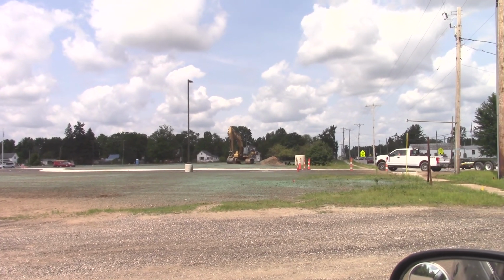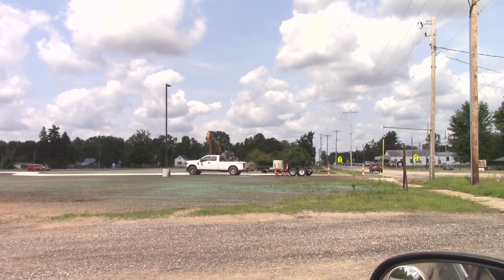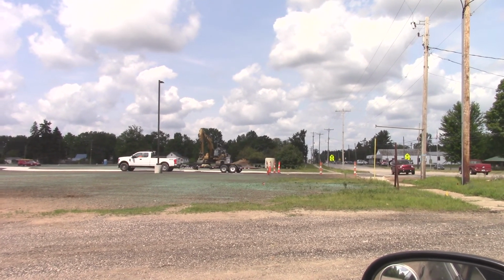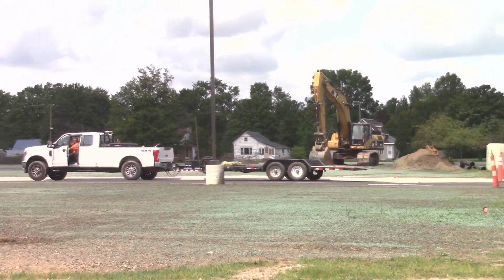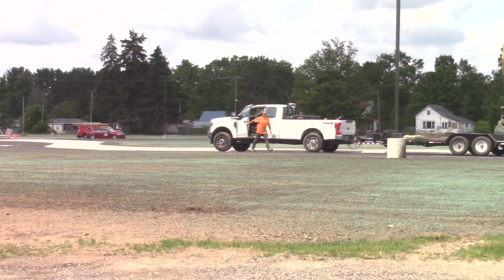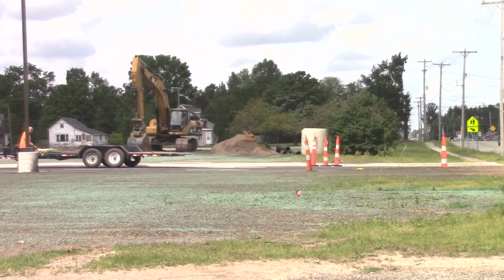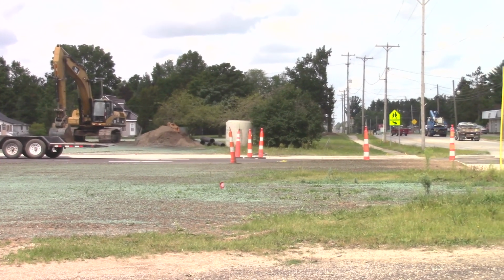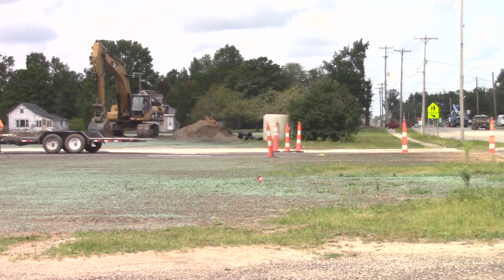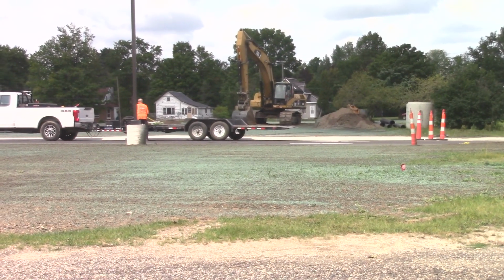Good Thursday afternoon, everybody. This is the grounds where the school was, and as you can see, they're putting down the spray-on lawn. So I'm not going to be able to get out there and metal detect until that's all established, because they'd be quite upset, I'm sure, if I went in there and started digging around. But we're going to go for a drive, see if we can see anything interesting today.